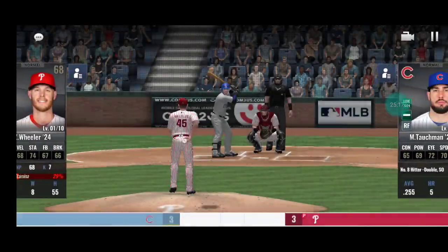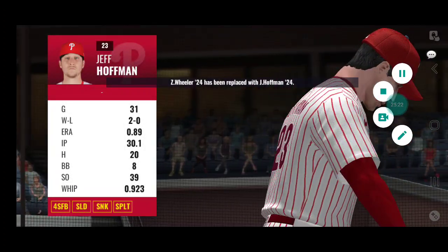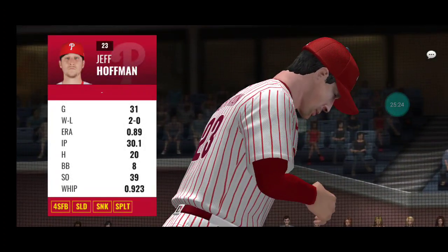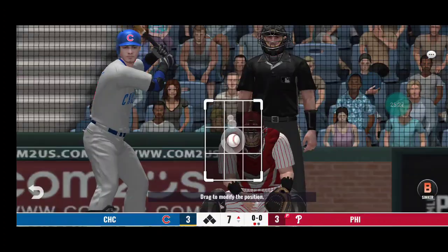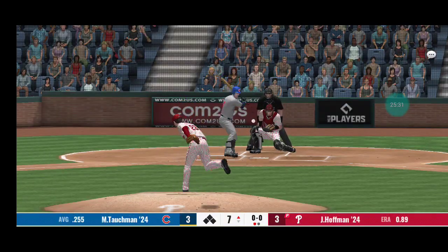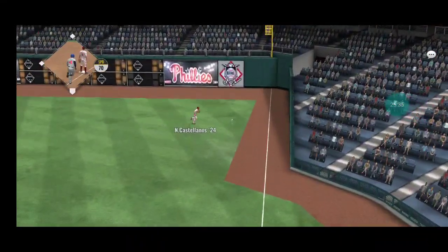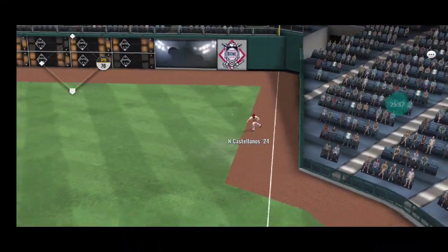Mike Tauchman will come up to bat. Called out on strikes his last time. Jeff Hoffman is the new right-hander. First pitch on the way. Swing and popped high in the air towards the right line. Base hit to right field.